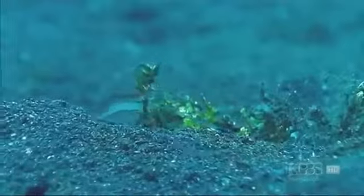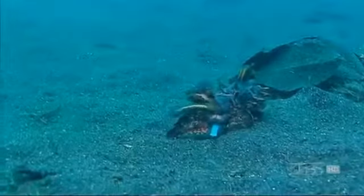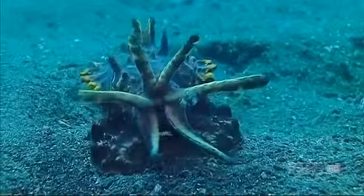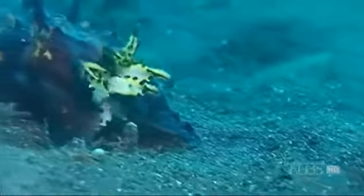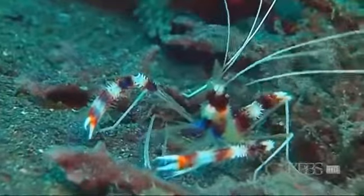But to catch a tiny glass shrimp takes very good eyesight and patience. Stalking its meal in spiky disguise, it aims its feeding tentacles like a pool player, ready to hit the target. Eat and be eaten. For every creature, there's a hunter lurking.